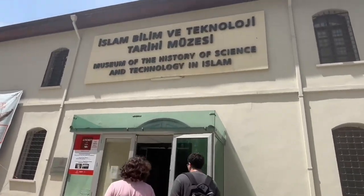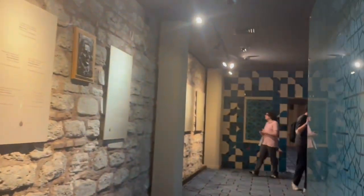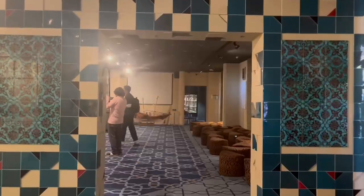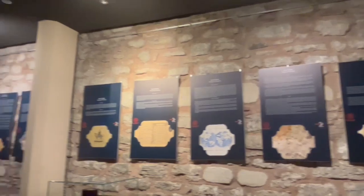Located within Istanbul's Gülhane Park, the Museum of the History of Science and Technology in Islam offers visitors a rich scientific and design heritage from the depths of history. These artifacts reflect not only scientific advancements, but also the aesthetic sensibilities and design principles of the era.